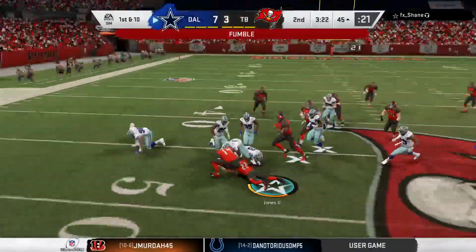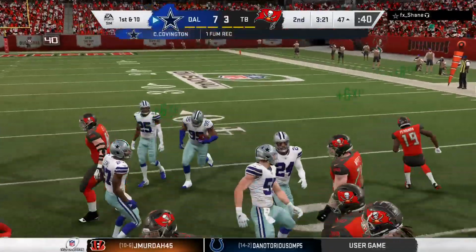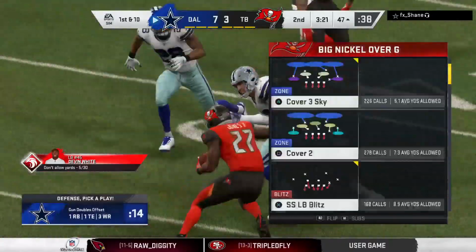Now Jones is hit. He lost the football. It's picked up by the Cowboys. And he'll return this ball across midfield to the 47-yard line.